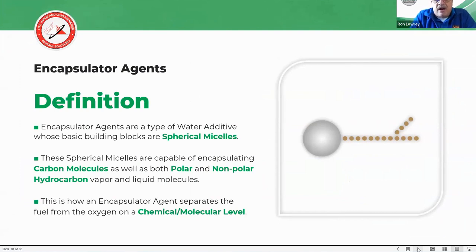It is a water additive whose basic building block is a spherical micelle. You're going to hear me talking a lot today about that micelle because it's the building block of an encapsulator. It's what's going to make it work. Those micelles are capable of encapsulating both carbon molecules as well as polar and non-polar hydrocarbons in both the liquid and the vapor state, chemically and molecularly bonding onto that hydrocarbon to render it non-flammable.